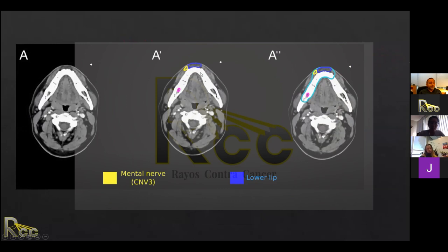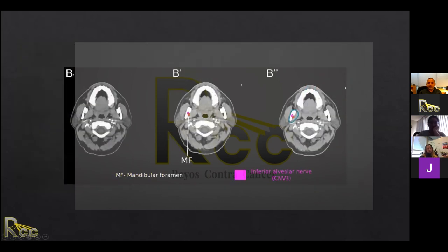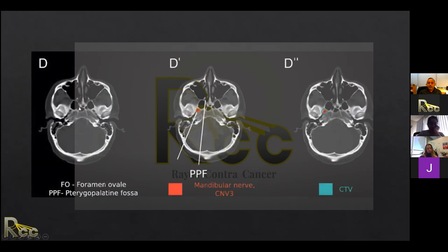So lower lip cancer patients often can have V3 involvement. So be very cognizant when a lower lip patient presents with numbness prior to biopsy or prior to surgery. Your index of suspicion for PNI should be very high in these patients, and you'd be tracing this. So here are those CTV volumes right here. Then again, showing you the mandibular foramen. So again, you can see these CTV volumes along the inferior alveolar nerve in these patients. And then you're now chasing this up into the skull base.